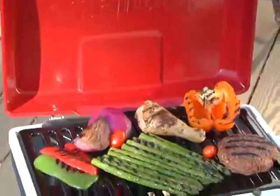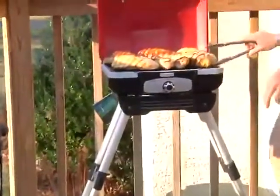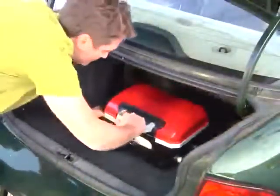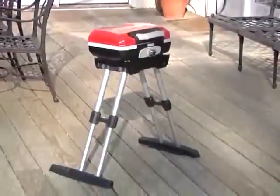The Petit Gourmet portable gas grill heats up very fast, so you're ready to start grilling right away. And at the same time, you'll use far less gas than a full-size grill, saving you money. And when you're done cooking, the Petit Gourmet portable gas grill folds up in seconds, ready to go to your next event. The Petit Gourmet portable gas grill, gourmet grilling wherever you are.